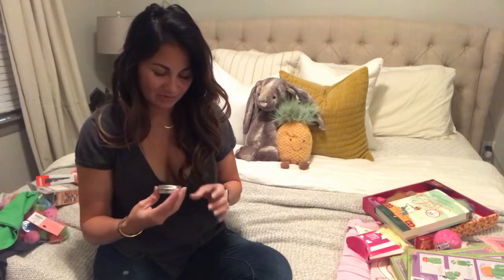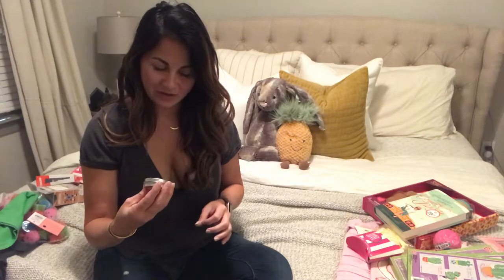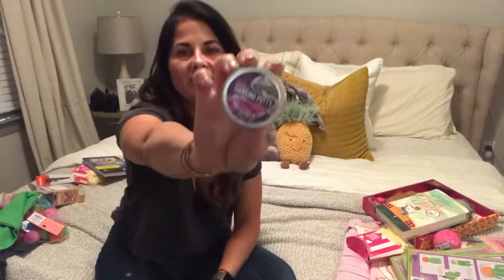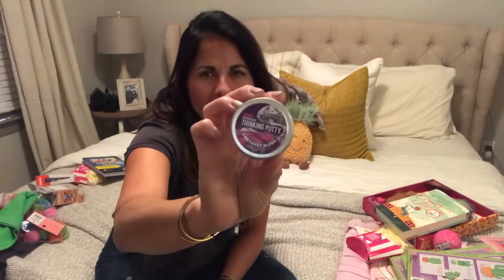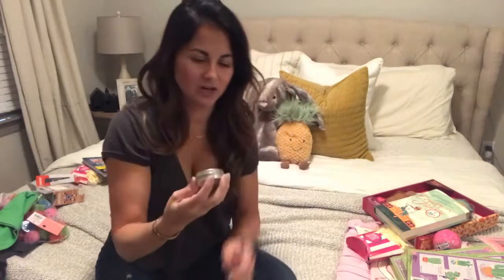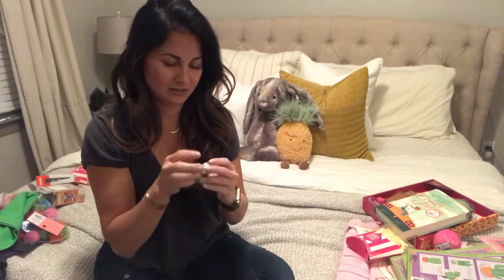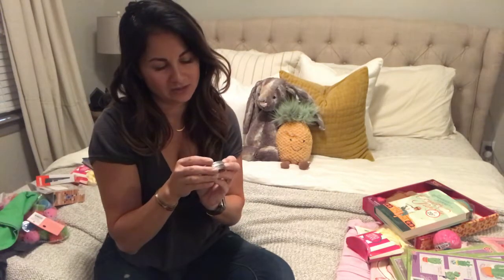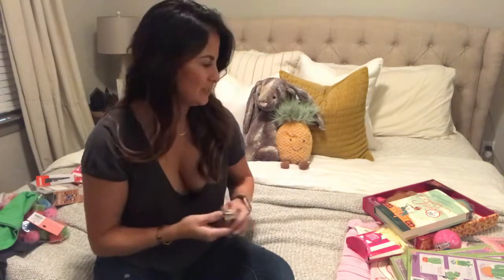And then the last thing that I've picked up so far for her are these Crazy Errands Mini Hypercolor Thinking Putty, and this one's an amethyst blush. These were really cheap. I think they were like $2.99 or $3.99 something over in the toy section at Target on one of the end caps. So I picked that up for her, and it's just like a little tiny 4-ounce container of the thinking putty. So I got that for her.